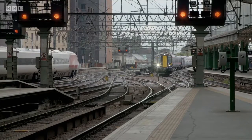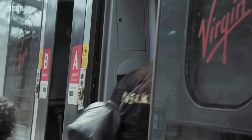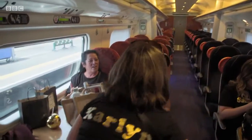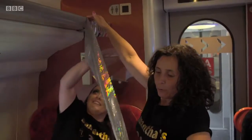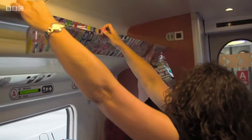At least the birthday party can get started on board. Bear in mind though that we actually aren't going anywhere yet. We will party here on the train. I need to get the bag as well. Sammy, what was in your little bag?